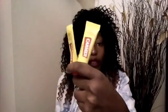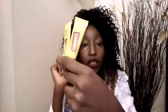The next thing I would have is Carmex, or chapstick, or whatever you like to use, or those little egg things. I just use Carmex, two of them. One's almost gone, one's pretty full. Of course you need something for your lips, because you don't want them dry and crusty while you're already looking crusty. Your lips still have to be nice and not chapped.